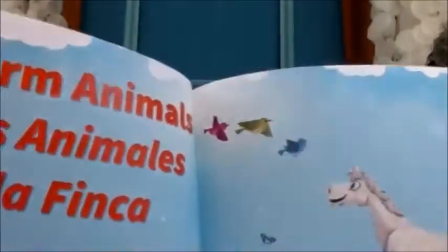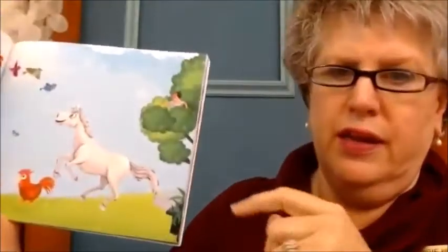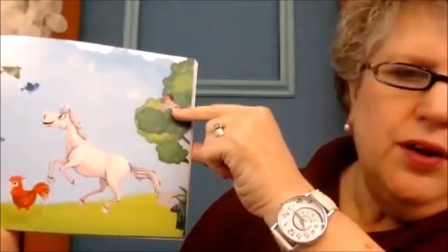Here we go. You see? We're looking at the farm animals. And here's Charlie right up here in the tree. She's peeking at all the animals from the tree. Isn't that fun?